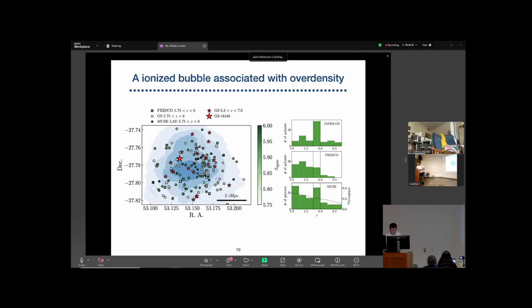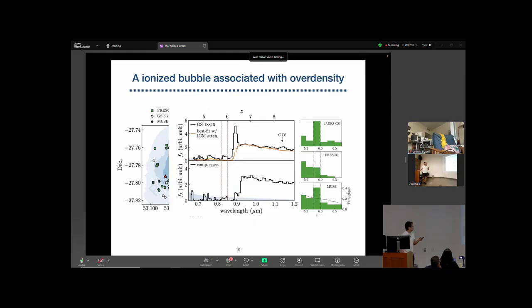So this suggests the Lyman alpha bubble is associated with overdensity. Here, I use the green to plot the bubble members, and the red the background galaxies. We can also use the other background galaxies to probe the IGM transmission. And what we obtain is they also see a tentative transmitted spectrum here, which agrees with this one.